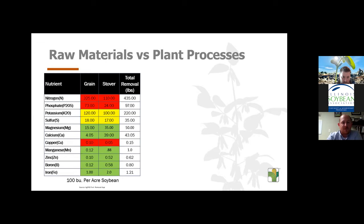The chart you're seeing is the grain removal and the amount of nutrition measured in the stover from a 100 bushel per acre soybean plant. This comes from Ag PhD, referenced there at the bottom. It's a part of their app, and it's a great app. The products in red, we'll talk about those as they are really the raw material.